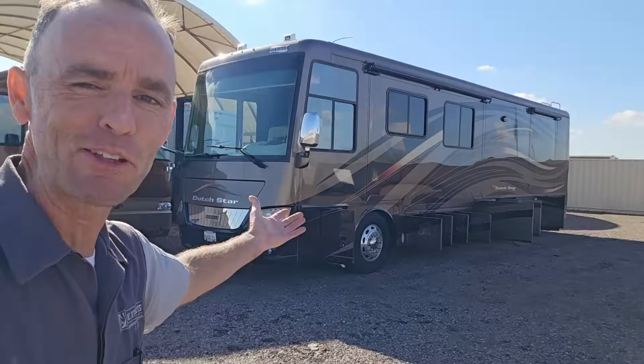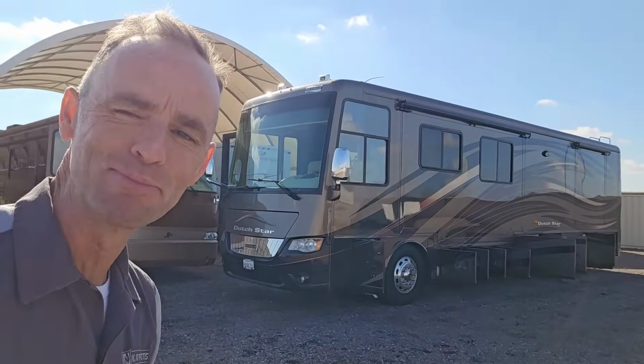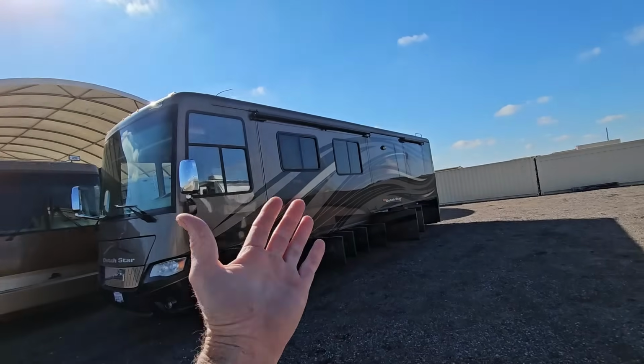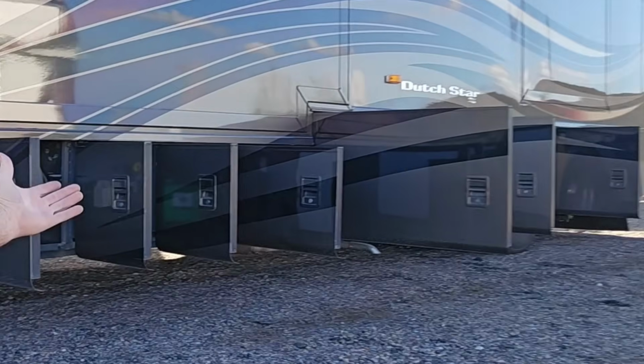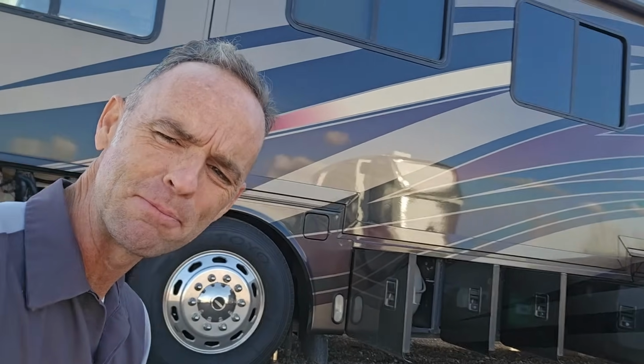All right, guys, well, we made it safely back here to the shop with the 2013 Newmar Dutchstar. We'll go ahead and start the inspection. Of course, we always start at the roof there, but I have to run the slide-out room to do that. And I figured, since I have the compartment doors open anyway, we might as well just peek our head in on each one to see what's in there.